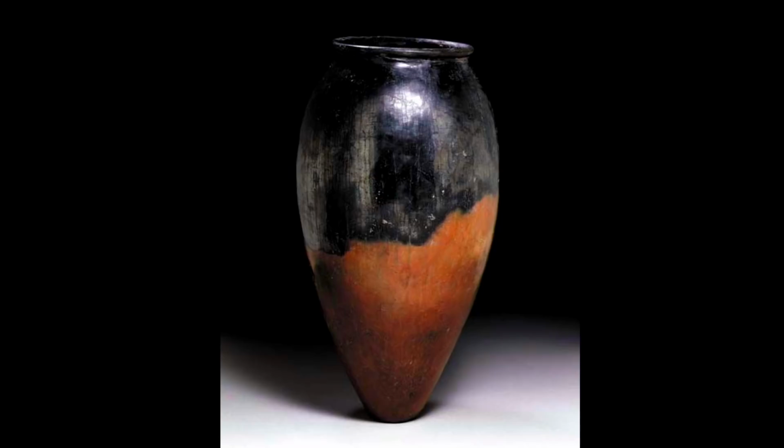The Egyptians employed a different technology to produce black-topped jars, this one from about 3200 BC. This was fired half buried in sand, so the top half could be smothered to produce this dark, black, carbon-based finish. This was different from the earlier work in that the black isn't made with a mineral pigment, but with carbon from a heavy reduction.